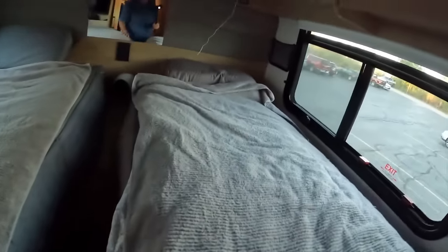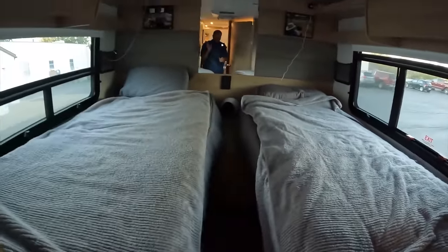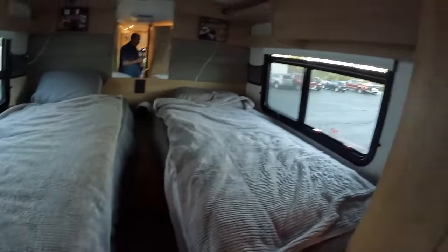That was hers. I sat on that last night, so I'll make it look nice and neat. So, look at that. Beds are made. She would be so proud of me.